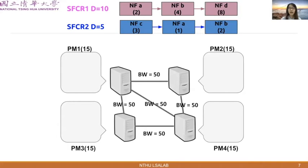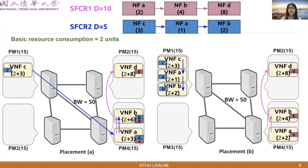The resources required by each NF are indicated in parentheses and are proportional to the traffic demand of the service function chain request. The resource capacity of the network topology is mentioned in the picture. Here are two possible placement results, placement A and placement B. The difference between them is that there are more VNFs deployed in placement B.